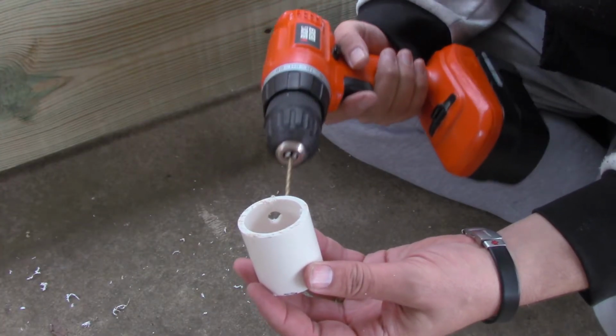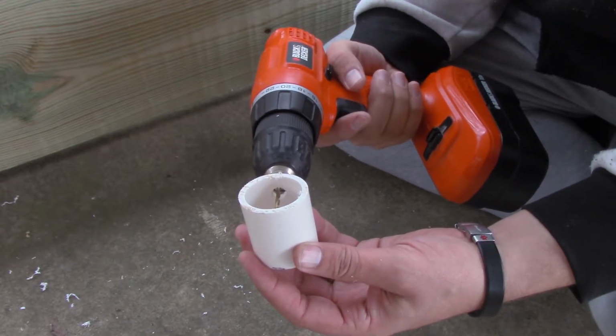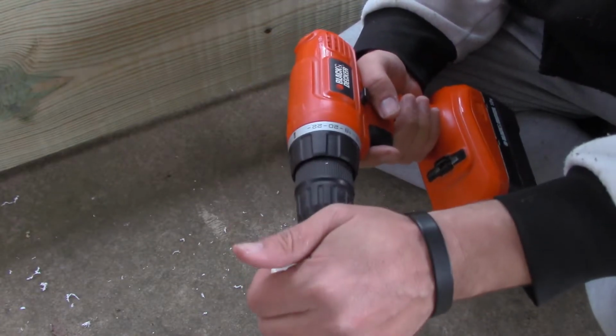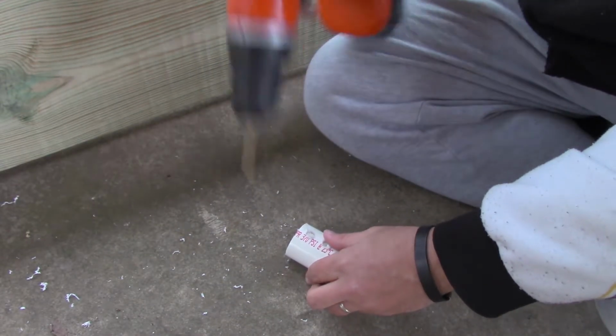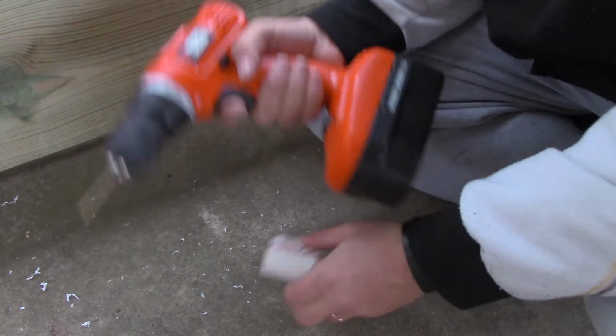Okay. Well, you can see the hole is right here. And what I plan on doing is just going right in like this and drilling out the other side. But I've got to make sure I don't hold it like this, because I'll put it right through my hand. And I can't put it down here on the cement because I'll be drilling into my cement. And I don't want to put holes in my concrete or any marks.